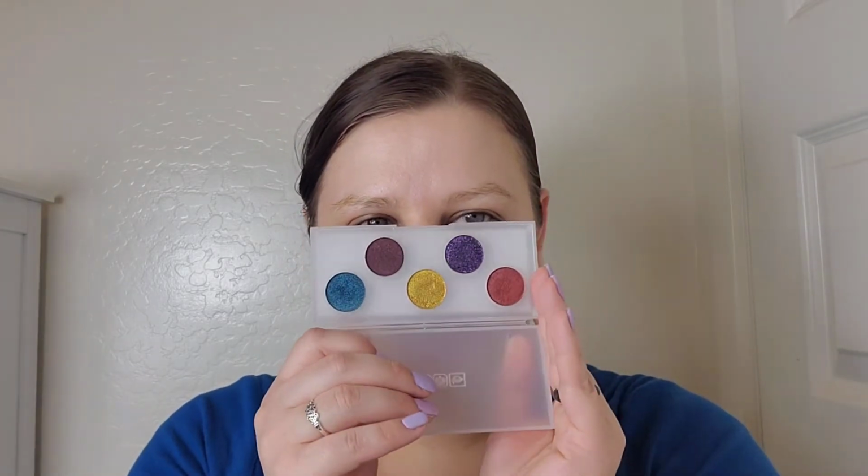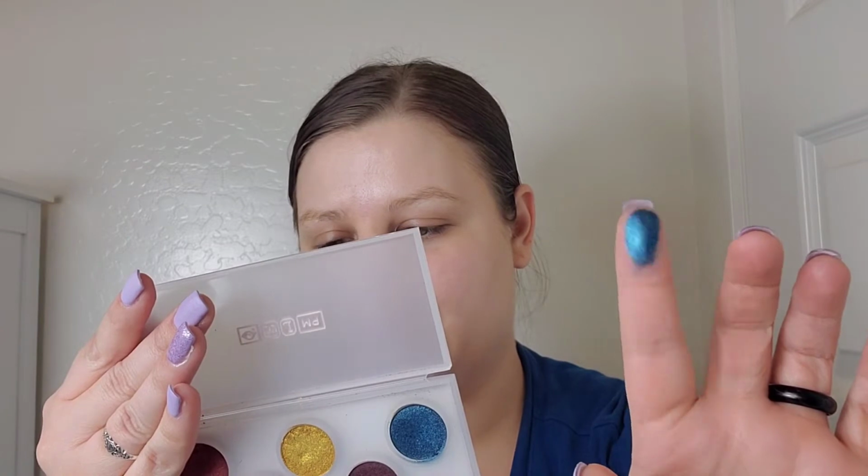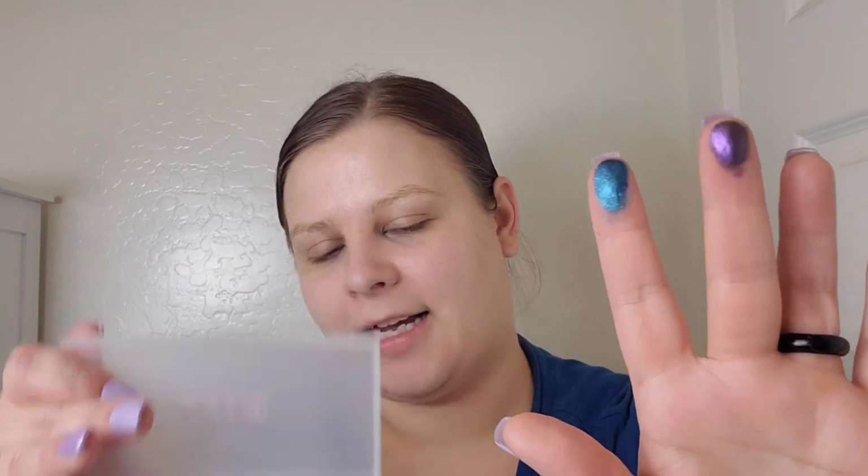The first palette I have is the McGrath Ecstasy Subversive palette. And this is what it looks like. It's colorful shimmers. Woo! So my 2 favorite are going to be this shade right here, which is Lapis Luxury, and then this purple right here, which is Synthetica. So Lapis Luxury, oh, it's so pretty, and Synthetica, which is like a black based purple.